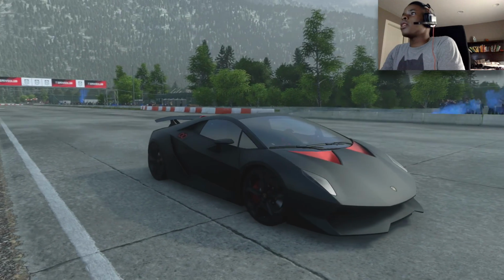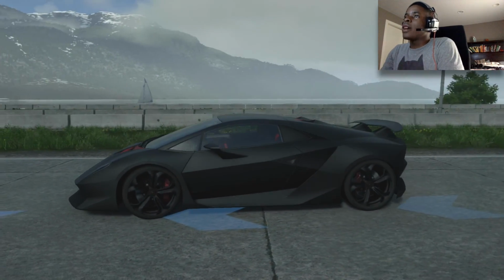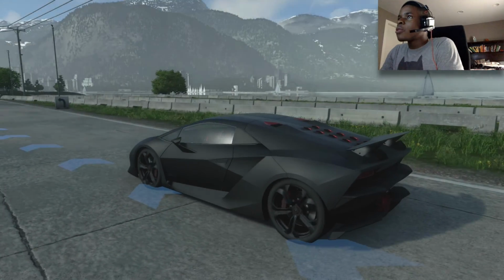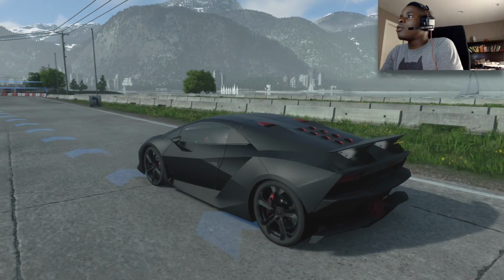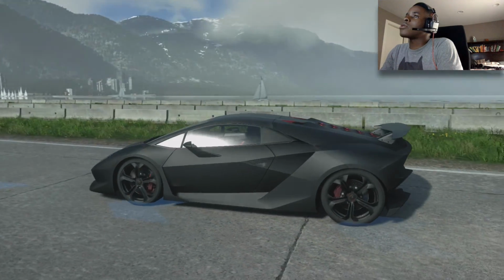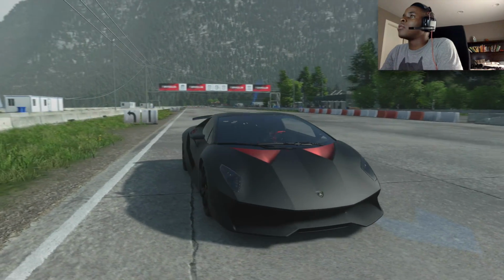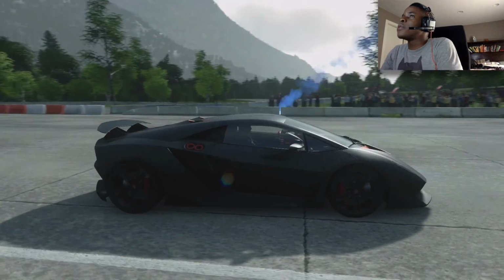That is the Sesto, ladies and gentlemen. Carbon fiber body and all that carbon fiber extra has led to this car being supremely light, definitely easier to go in the corners. I don't know about acceleration though, because there's a big power difference between it and the Veneno. But we shall see as you put these cars head to head.